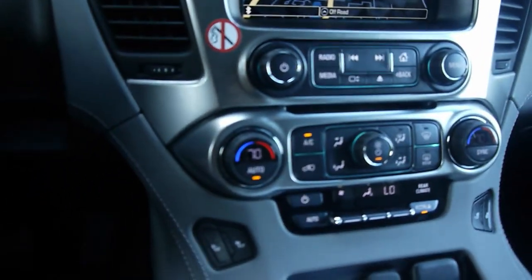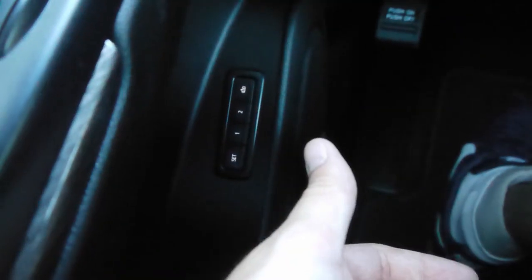Interior wise, the leather is really good quality for the American cars. They have picked up a lot. Really comfortable seats. All fronts are fully electronic with your memory seats, and you press that one and it moves your seat back for you so you can get out. And I forgot to say, you've got a child lock here as well.